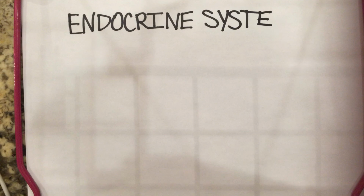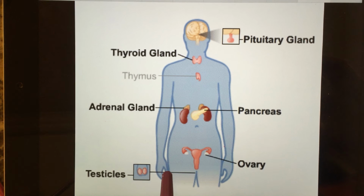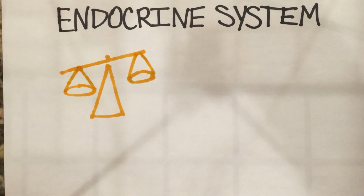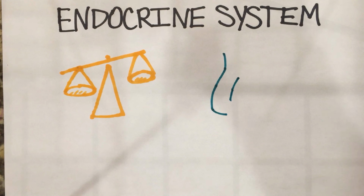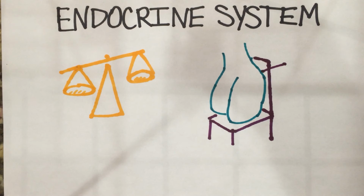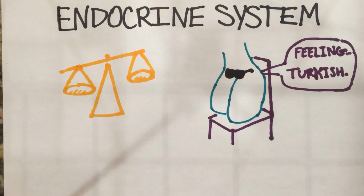Now we have the endocrine system. This includes all the major glands within the body: the pituitary, pineal, thyroid, thymus, adrenal glands, and gonads. These glands produce and regulate hormones. The essential job of all hormones is to maintain homeostasis within the body, but they also have the ability to influence seizure frequency and affecting brain cells. The pituitary gland, the powerhouse of all cells, controls communication between glands and regulates hormone release. It's housed within the Turkish seat of the brain.